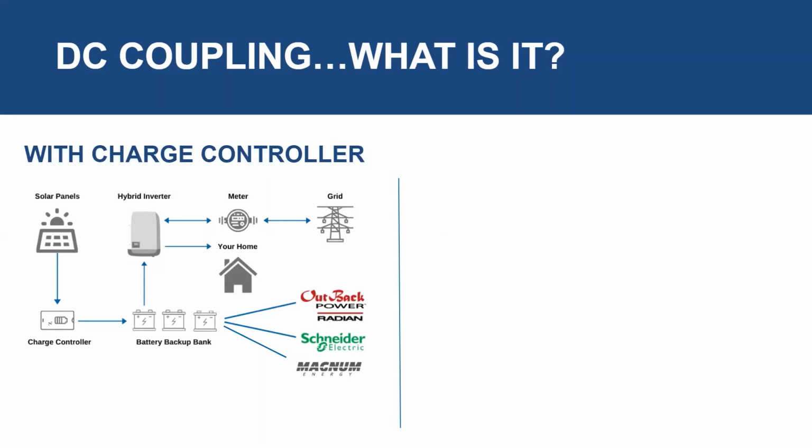With Schneider, they have the 8600 is the nomenclature for that. It's an 80 amp, 600 volt. There's also a 6150, which is a 60 amp, 150 volt. So I kind of did that a little backwards, but the 8600 is essentially a high voltage stringing charge controller. So it's similar to the way you've been used to stringing a string inverter.